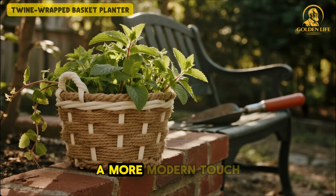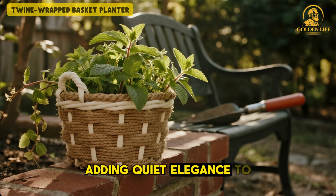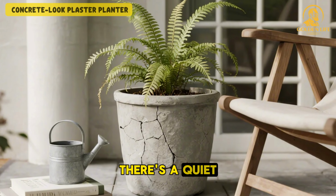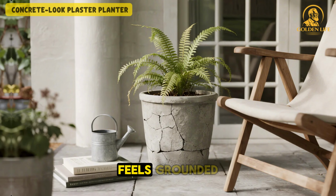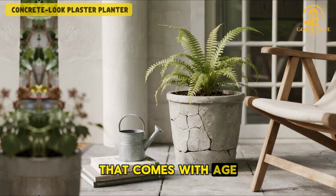Next, we'll turn to a more modern touch, the concrete look plaster planter, adding quiet elegance to any garden corner with just plaster, a dollar store bin, and a little creative flair. There's a quiet kind of beauty in things that look like stone. Something timeless. Something that feels grounded, steady, and serene, much like the wisdom that comes with age.